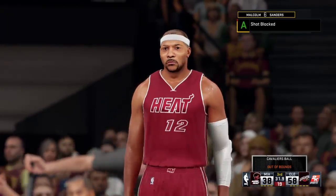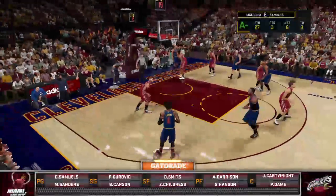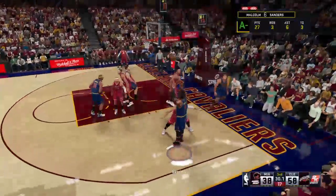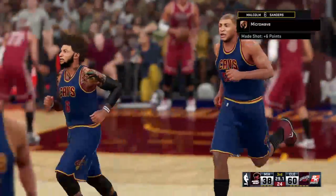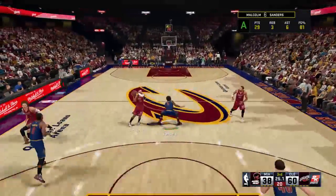And that's out of bounds. Cleveland will retain possession. A different look now for Cleveland. Childress is checked in, and it's Carson in for Irving. And Miami also making a switch. Cartwright's checked in. Good. He is just tearing it up this quarter. That lead's not going anywhere while he's this hot.